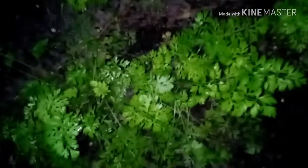Wonder what they'll become. Other side of the carrots. Got some good carrot greens there. On the side of the wildflowers. Potted wildflower, starting to shoot its flowers out. Should get some good pollination.